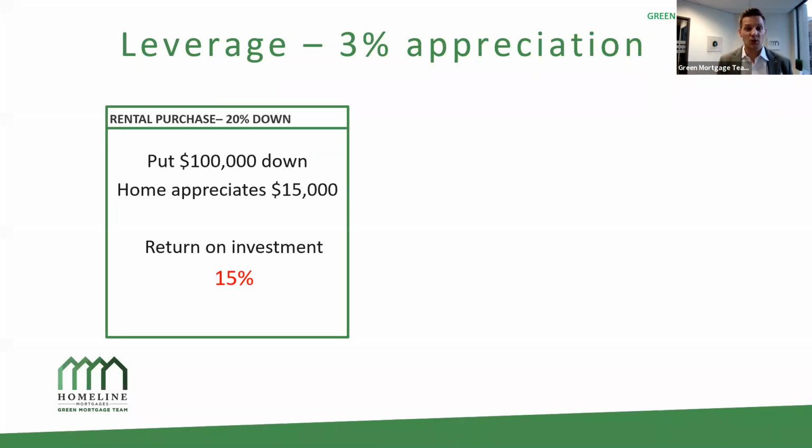So the question is, what is your return on investment? You've made $15,000 on your $100,000 down payment. So your return on your investment, if you've made 15 grand on $100,000, is actually 15%. So even though the property value only went up by 3%, keep in mind that you leveraged that asset by 5 times. You put 1/5 of the property value down, and so every 1% of appreciation is a 5% return on your money.